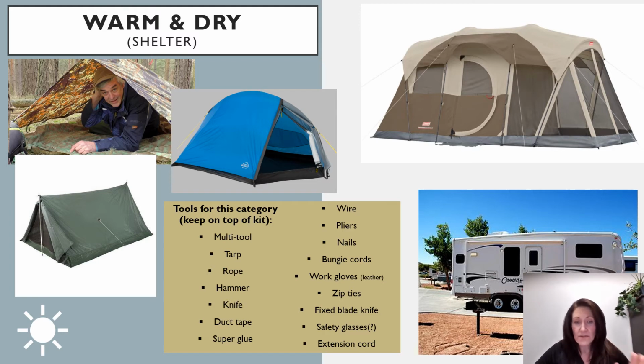Not all of them, some of them may suffice, or, instead of a hammer, you choose to use a rock, whatever you'd like. But these are just some ideas. At the bottom right of the list, you'll see extension cord. You'll think, well, in an emergency, what am I going to do with an extension cord? Well, someone around you may have a generator and they may be kind enough to let you use the electricity for a while. Or if nothing else, it's an added cordage or rope that you could use.